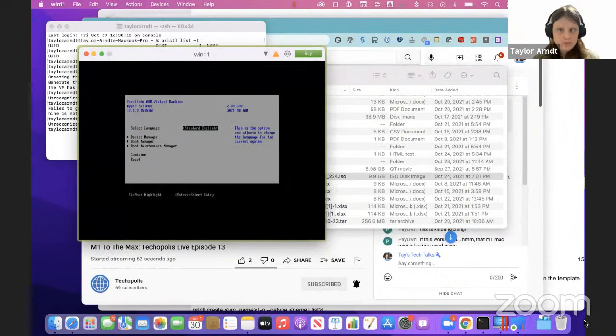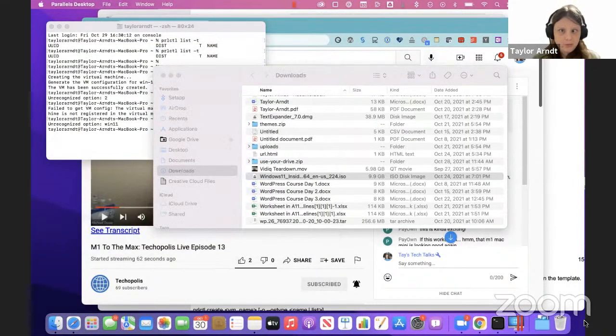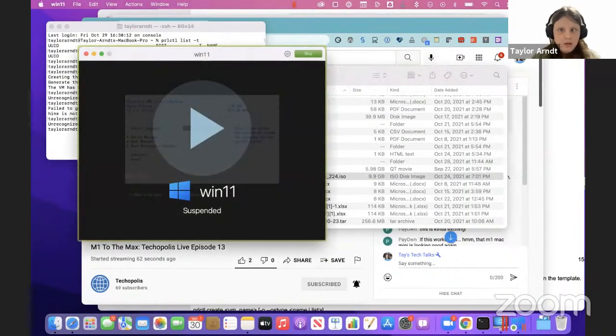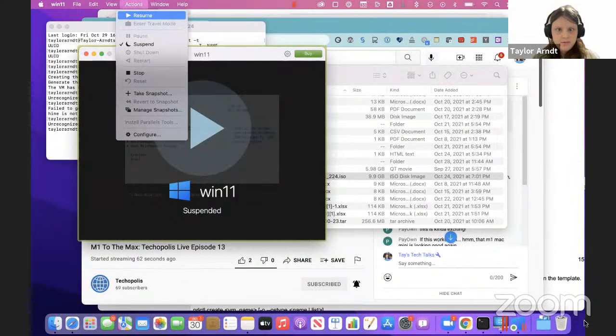Show tools button, configure. That'd be the easiest thing for me to do right now. Parallels Desktop has no windows. Okay, so let me go back into Parallels. Spotlight, Parallels Desktop. Win 11. I'm gonna go to Actions. Menu: File, Edit, View, Actions. Resume, enter travel mode.